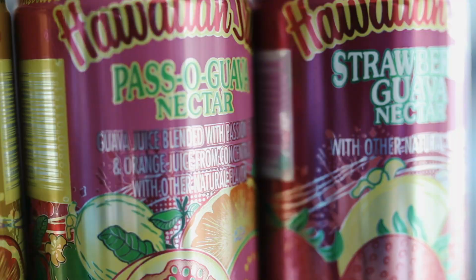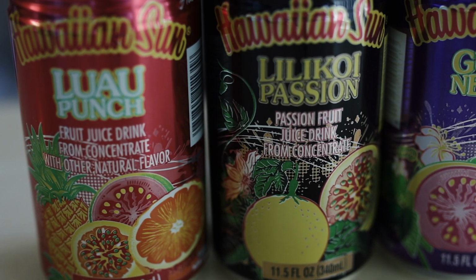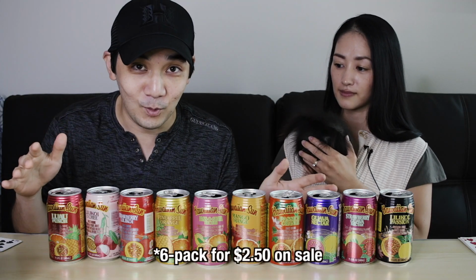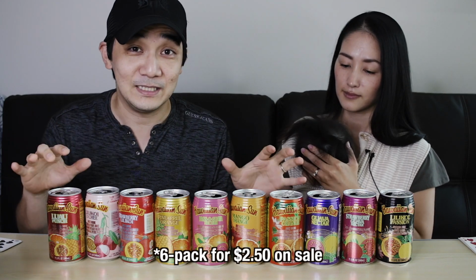So if you don't know, Hawaiian Sun is a popular local juice we have here in Hawaii. When I was on the mainland, I definitely missed drinking these. And they're made with various different types of fruit. Some are more conventional, others are very tropical. So definitely if you come to Hawaii and you want to try some local juice, I would highly recommend any of these local juices.